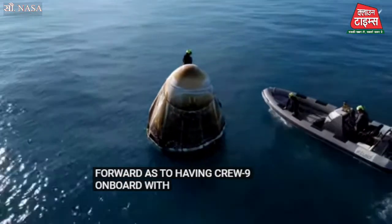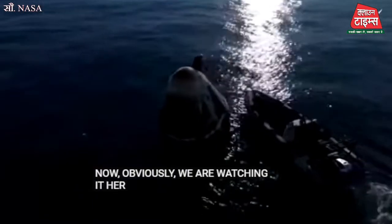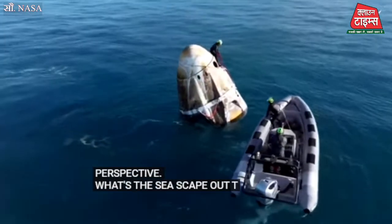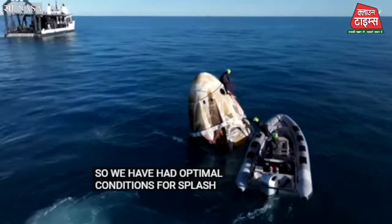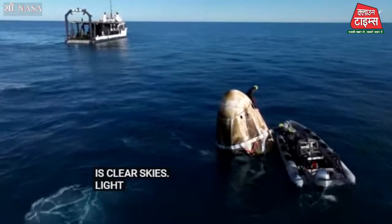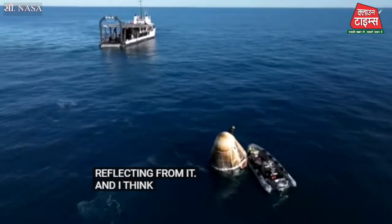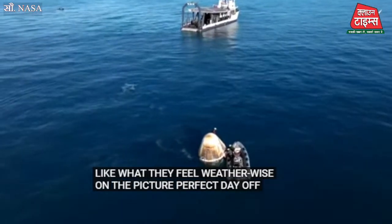Jaden, that is amazing. Now, obviously, we are watching it here on camera, and the landing conditions look pretty good, but how was it from your perspective? What is the sea state out there? Absolutely. So we've had optimal conditions for splashdown, and today it is sunny and 63 degrees outside right now with clear skies, light winds, and calm seas. The sea looks absolutely beautiful right now, light blue with the sun reflecting from it. And Kate, I think the crew's going to like what they feel weather-wise on this picture-perfect day for splashdown off the coast of Tallahassee. Thanks so much, Jaden. It certainly looks like a beautiful day.